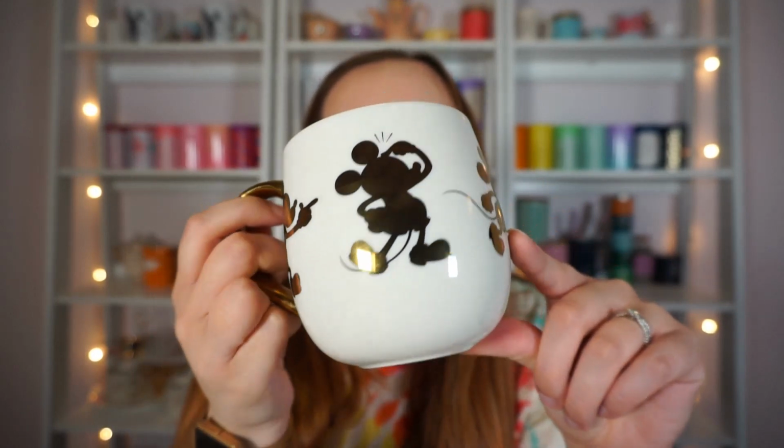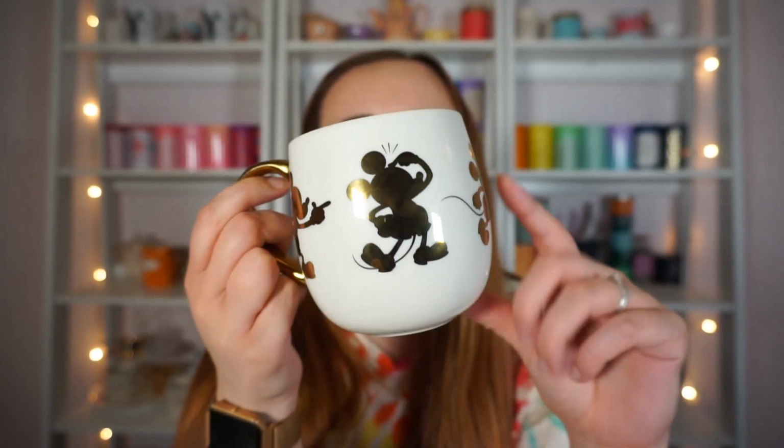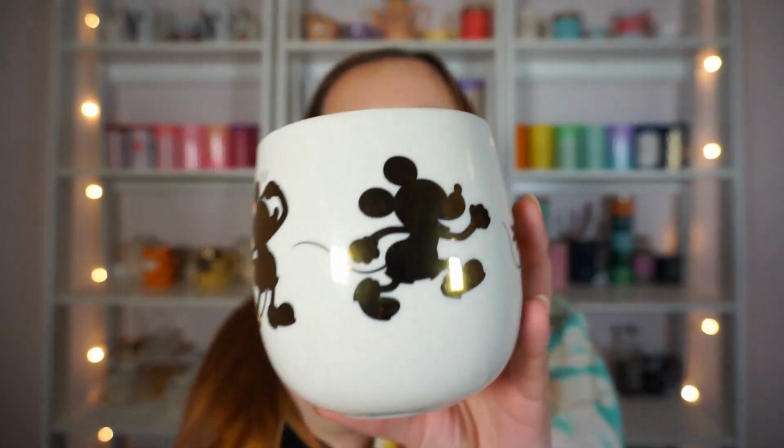This one is from Target, actually. It's this white creamish colored bubble shaped mug, and it has Mickey's silhouette in gold. This is a really cool one. Target had a really cool Disney line when this came out. These two are both from Disney World. I think we bought them in Hollywood Studios before our wedding. I think it was the trip before our wedding trip, like our planning session trip.